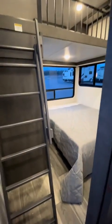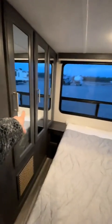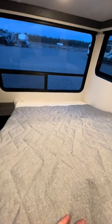Here's our rear bedroom. Down here, full-size bed. Come up this ladder, and we have another full-size bunk. Wowie zowie. It's pretty cool up here. You got a pretty good view. Huge mirrored wardrobe space next to your bed, and then underneath, you do have a ton of storage space. The little door back there is the same one outside in the back.